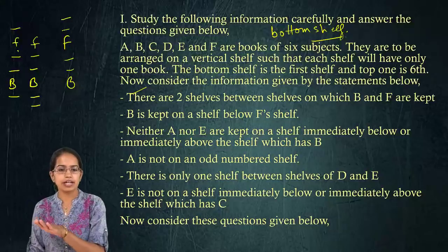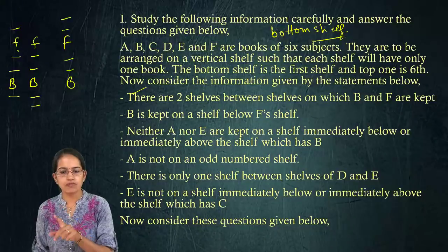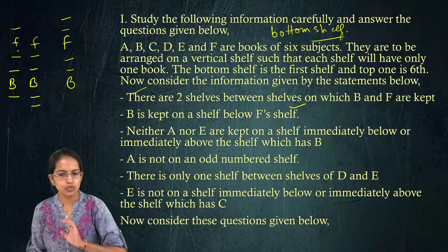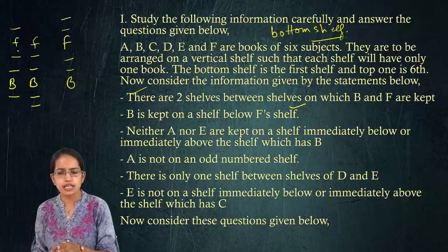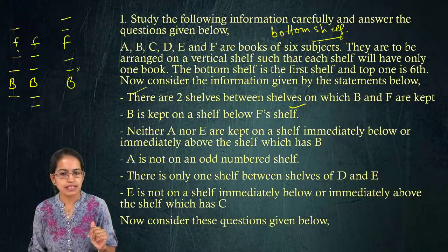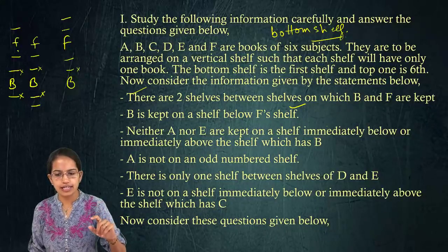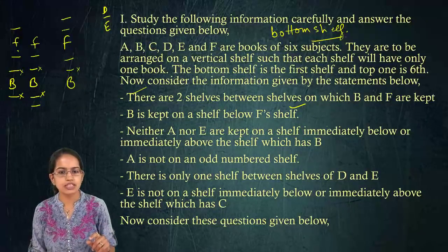Now we'll first find out which of these 3 conditions will work. The next sentence says B is always below F and there are 2 gaps. So F and B we have already arranged clearly. So the first 2 sentences are done. The next sentence says neither A nor E could be immediately below or above shelf B. So E cannot be placed here, E cannot be placed here, and E cannot be placed here, immediately below or above. So in this case you have to have D and E with only 1 shelf gap. Okay, so there should be only 1 shelf between D and E.